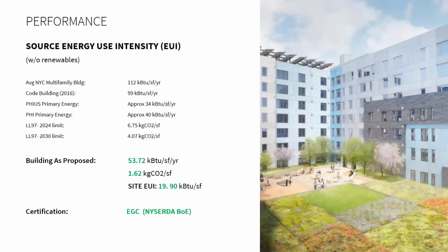Many of you may recall the gas moratoriums that went into effect last summer in parts of Brooklyn and Queens and other parts of New York as well. This actually happened towards the end of our schematic design phase, and it left us in a bit of a pickle. Hedging against the future uncertainty of that natural gas supply chain, the owner of this project decided to go fully electric to avoid those considerations entirely.